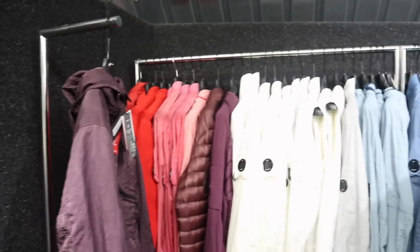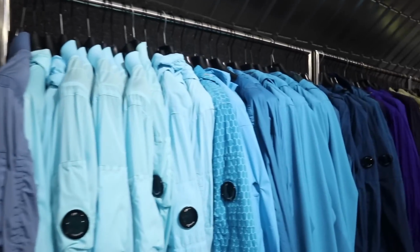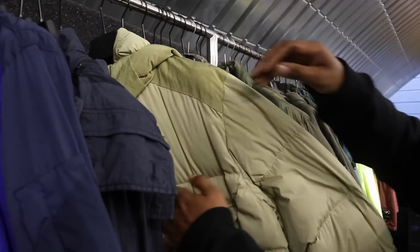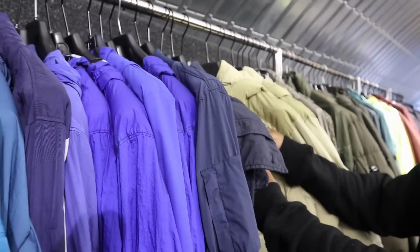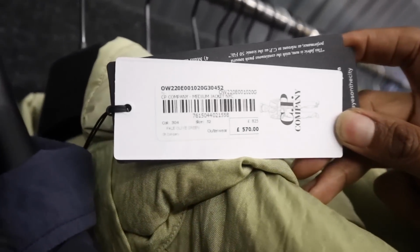All this wall on this side here is all CP Company, so tons of CP Company stuff. Still got lots of winter jackets and stuff in there, so you can see all that there. Perfect for the upcoming season. Trust me, it's going to be super cold as well. It's already starting to get cold, isn't it? Big time. 825 down to 570.